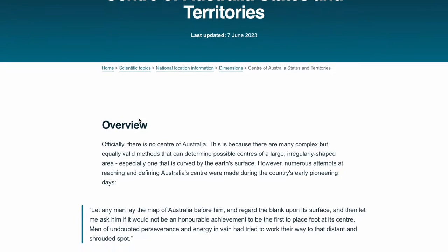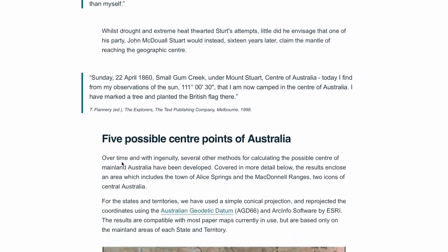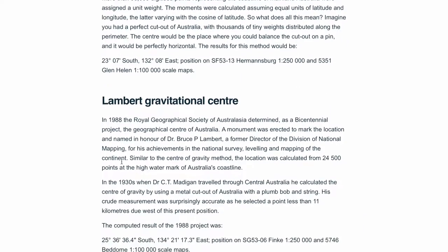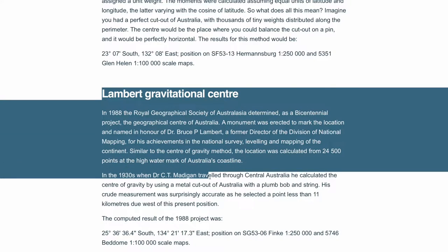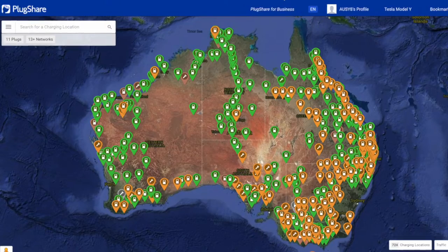For the centre of Australia, the Geosciences website has this page, and there have been a number of different methods used over the years to calculate the centre of Australia. Obviously it's not a perfect circle, so there are different methods. The most recent is this Lambert gravitational center method, which was done for the Australian Bicentenary in 1988, and it determined that the center of Australia is a location called Fink, which is in southern Northern Territory, about 200 kilometers south of Alice Springs.